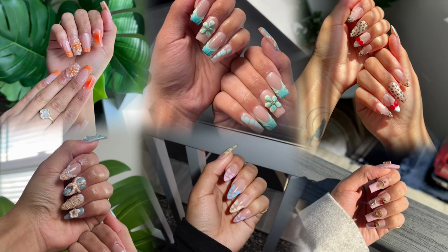When I tell you, I would go get my nails done and it was like each set was over $100 and I would leave every single time from the salon unsatisfied no matter who I went to. And I was just like, you know what, I'm just gonna start doing myself. And I'm gonna show you some examples of some different designs and nails I've done, completely self-taught.